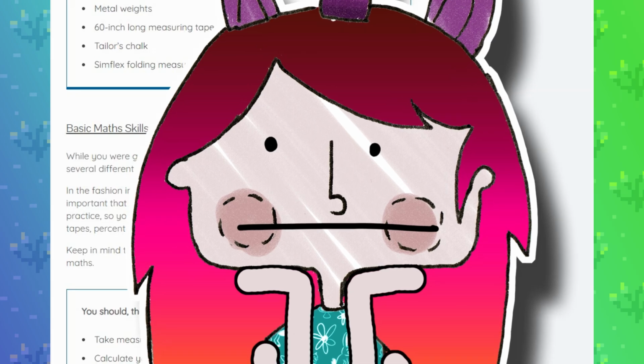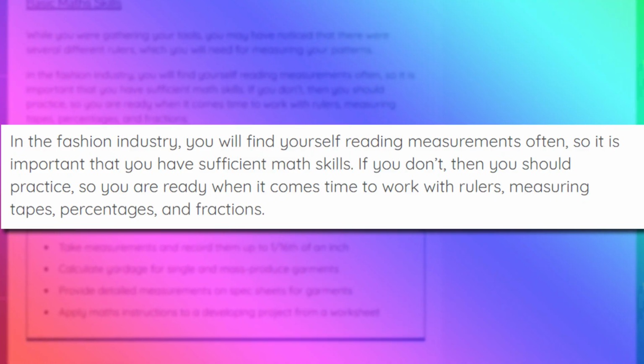Basic math skills. No. You don't need those. This is a lie. This is a big fat lie. Leave me alone now. Leave me alone. Then things get very ominous for me. So it is important that you have sufficient math skills.